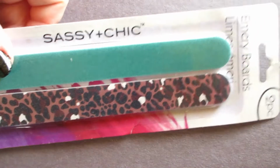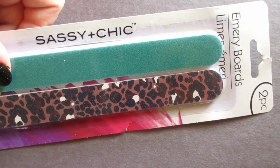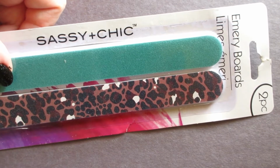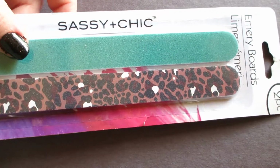A staple item that I always repeat purchase is the Sassy and Chic emery boards, and they always have several different styles to choose from. These are a nice grit, and they really help to file down length on your nails. It's a 2-piece, and I got the turquoise and leopardy kind of print one. Like I said, they always have different styles of those to pick from.